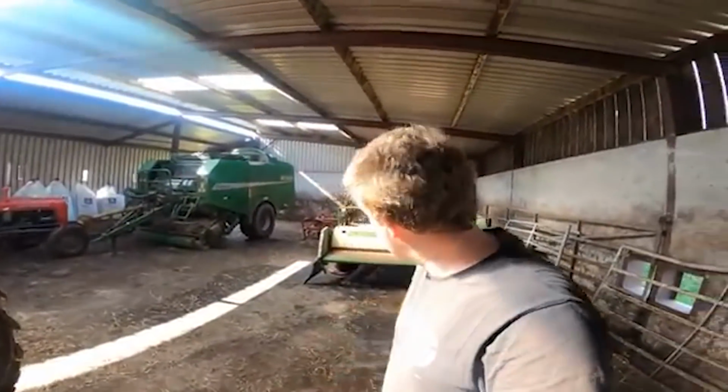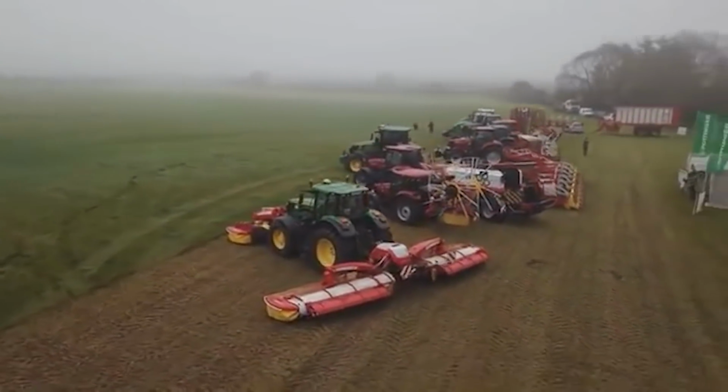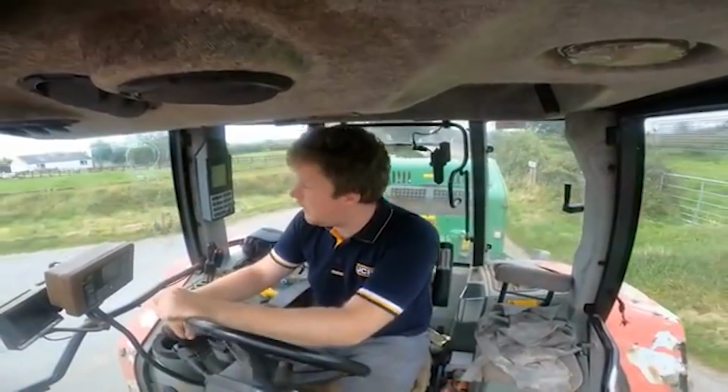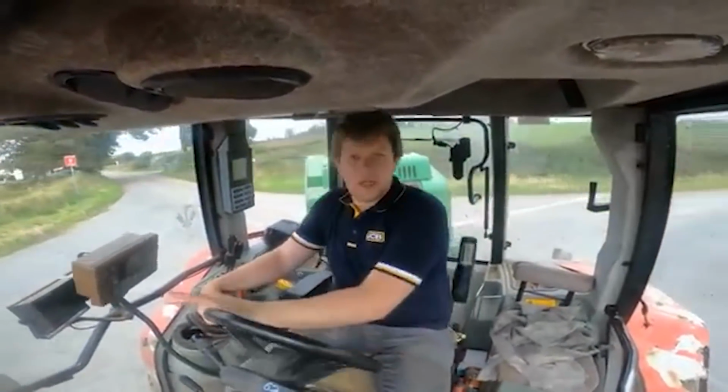And today we are going mowing, as you can see. It's 6 o'clock in the morning. We're here with Father Phil, and we are going to bail down the country to Wexford. And in today's video we are down with Pottinger, Ireland, in County Wexford, and today we are heading to lovely Leitrim to do a bit of baling.